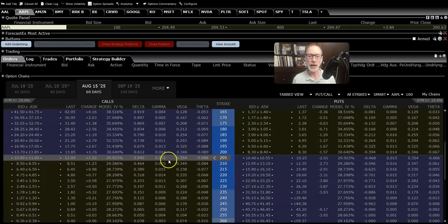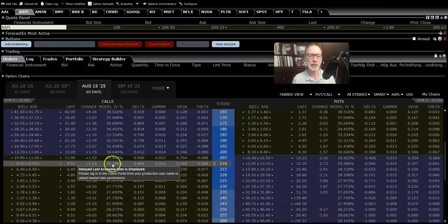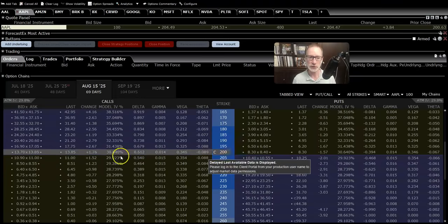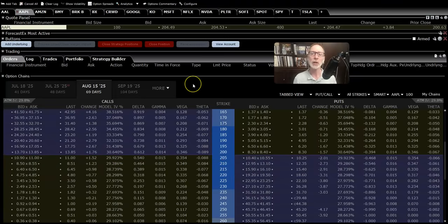Now, if you bought the 205 calls for $1,095 or $10.95 per contract, you add that to 205. So that's $215.95. Apple has to jump to $215.95 in order to just break even. And I'm talking about holding these things all the way to the expiration date, which is 69 days. The way to know the concrete numbers is you hold the option to expiration date and you'll know the final numbers at that time.